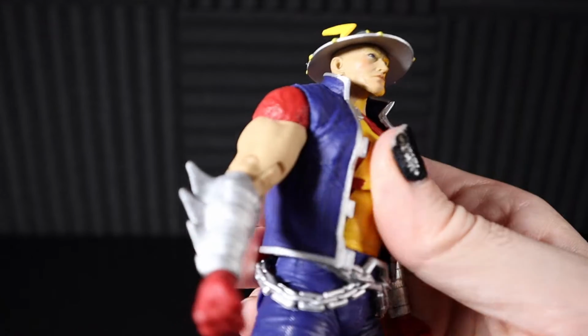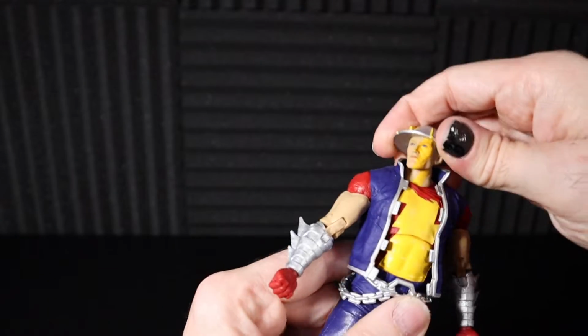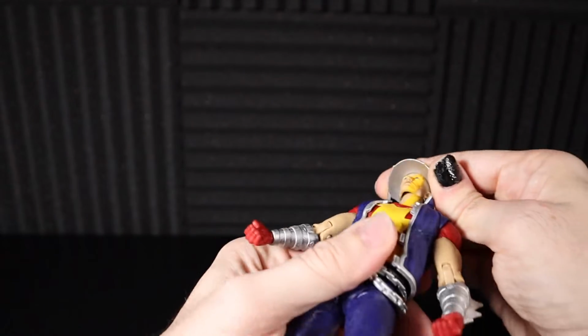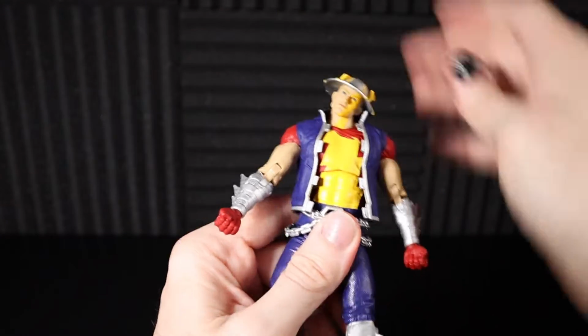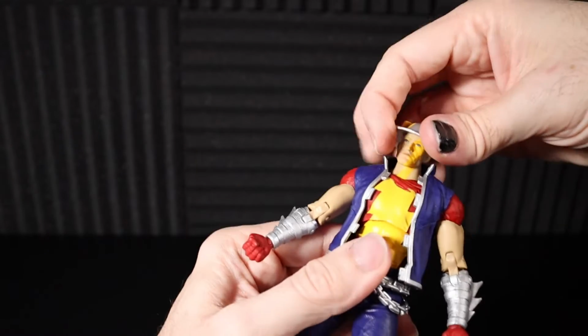Definitely some life-altering decisions being made here, and just solid all-around sculpting. So let's see about mobility. Neck appears to be attached to the torso, which is fine. We've got really good side to side, right? So the leverage of the hat kind of helps. I can tilt it a little bit farther, but that's very good for side to side.